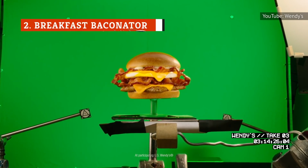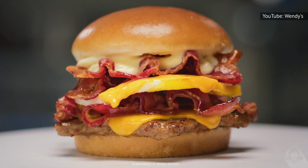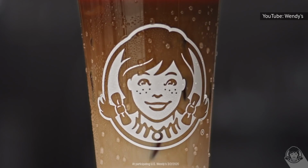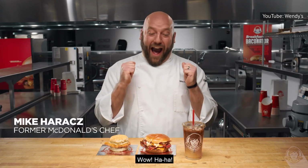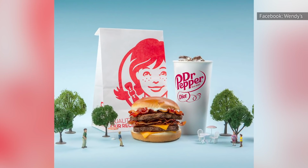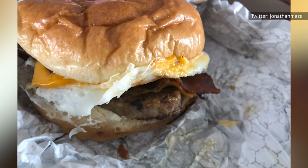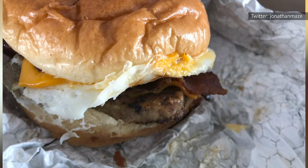As long as you know what to expect, you'll be super pleased with the Breakfast Baconator from Wendy's. First of all, the Breakfast Baconator doesn't have any beef. Instead of a beef patty, it has a sausage patty. Secondly, it has the same bun that you can find on the regular Baconator. That fact should actually be considered good news because this bun is so soft and luscious that it practically melts in your mouth.